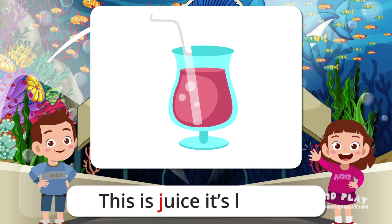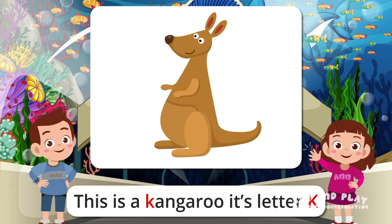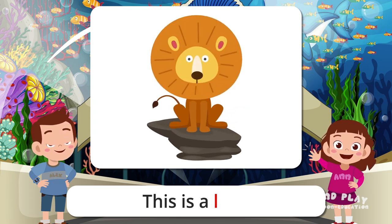This is a jet, its letter J. This is a kangaroo, its letter K. This is a lamp, its letter L. This is a lion.